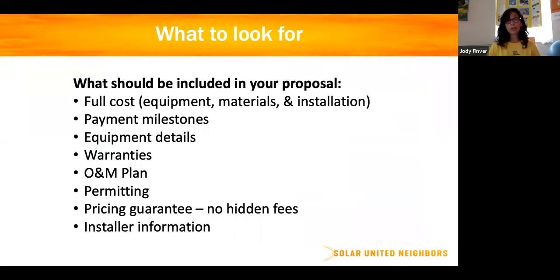What should be included within a proposal is going to be the full cost. You want to know how much this is going to cost you, with no hidden costs that are going to creep up down the line. So it's going to be your equipment, your materials, your installation. You're going to want to know what the milestones are for the payments. Get some details on the equipment and what kind of warranties are on the products as well as from the installer, and any kind of maintenance, any kind of plans that are required, any kind of permitting that is required. Get yourself a pricing guarantee, and you want to get information from the installer.